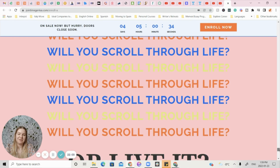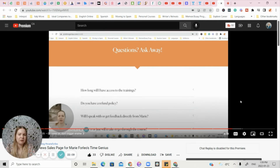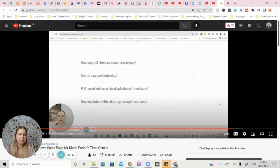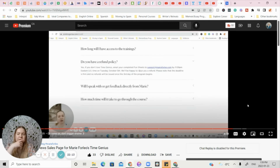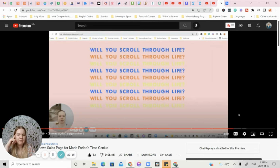They kept this the same. Will you scroll through life or live it? Was I able to see that on the original one? Let me see. Because the will you scroll through life is absolutely the same.